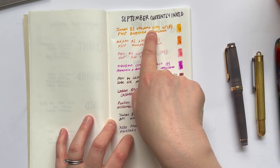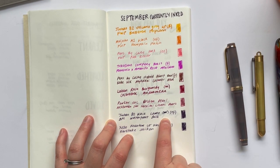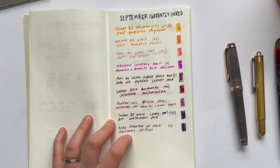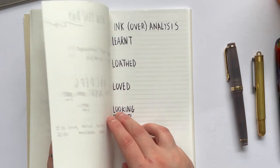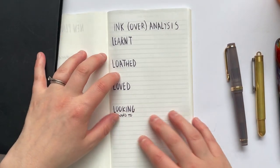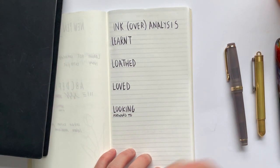The Jinhao 82, I put a 1.1 stub on, and the Jinhao 80, I actually ended up putting the Jinhao extra fine nib back on because the Lamy nib was really beautiful and wet, but I was using it at work and the cheap paper couldn't handle it. So I've got my 4 categories again. What I've learnt, loathed, loved, and what I'm looking forward to.